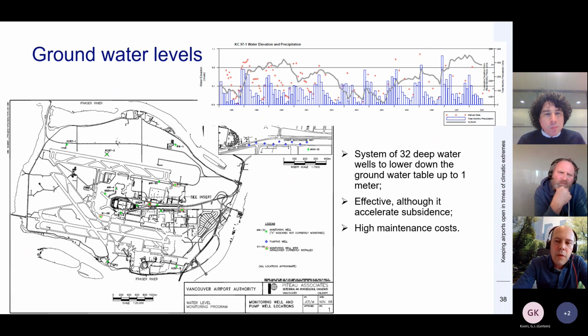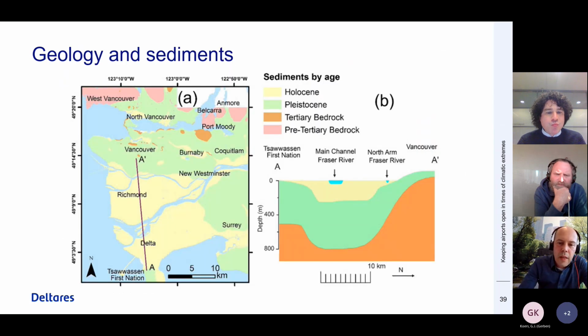So when they have 32 deep water wells, and they are pumped, they can actually, during a rainfall event, because otherwise you have to deal with water from different sides at the same time, so they will pump, but this is only a temporary effect, of course, and really engineered.